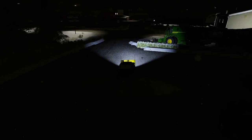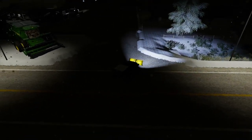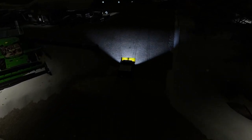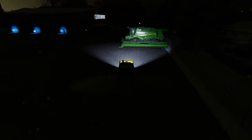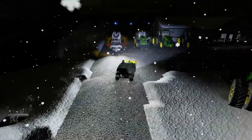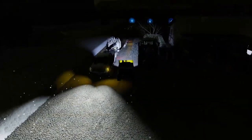Putting some salt down in the parking lot here, just trying to make sure that everybody can get in and out safely. So just kind of touch onto the road here gently. I'll mark that I bumped the 6R.